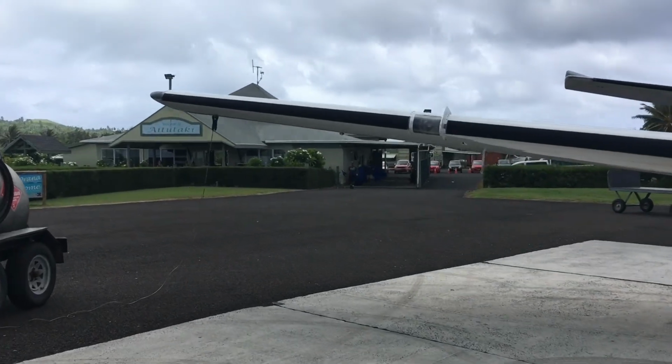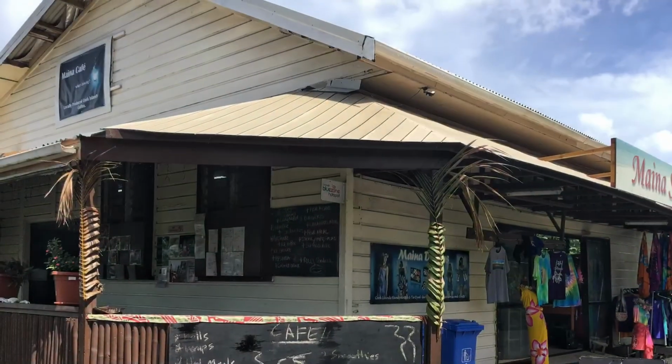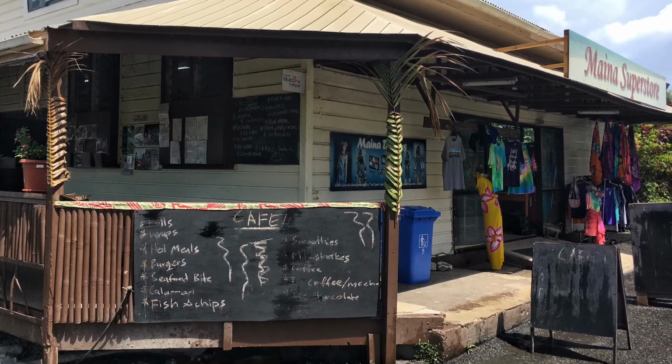Aitutaki Airport is considerably larger than Achu Airport. Stopping by the store to get some basic supplies before going to my hotel.